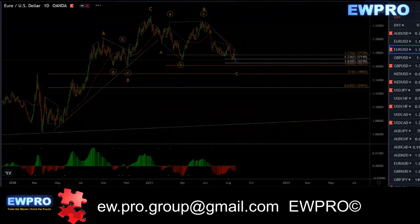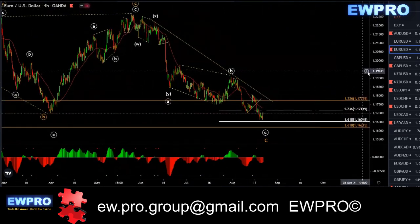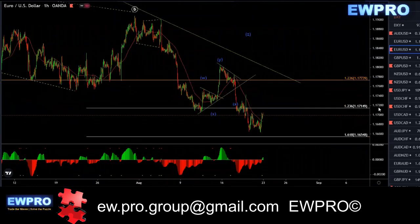If you look on the H4, we're looking for this as the flat. We're looking at that WXY, X2, and then a Z down. But because this was so choppy in here, we started to look at it as an A, B, C in here, and we're starting to get that C down. It's hit the first target. It's nearly hit that second target in the wave C.